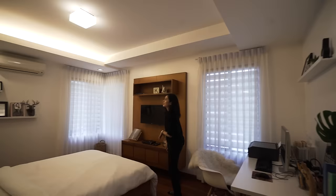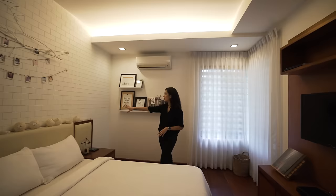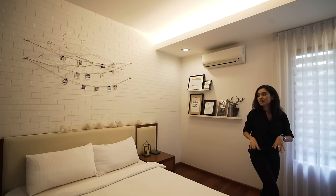And here we have bedroom number 2. Isn't it so pretty? So you have your desk space over here and your bed, queen sized, a corner window, some floating shelves, and a brick wall. So very aesthetic. Mm-hmm. Comment down below if you're a fan of this kind of aesthetic.